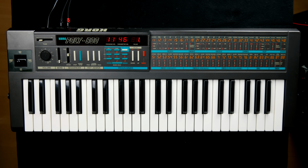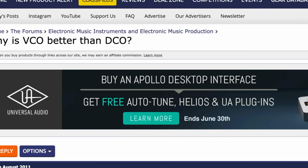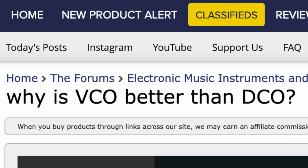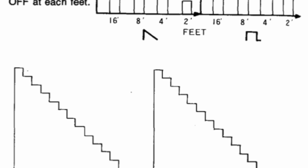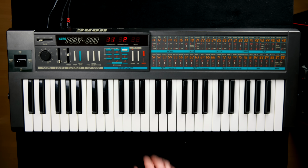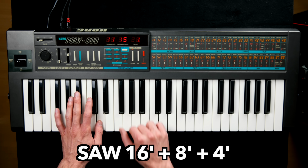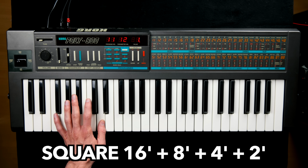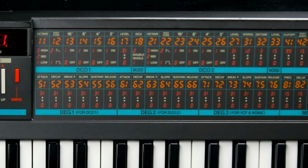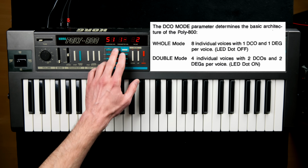Another hot topic is the oscillator section, and I have already stashed some popcorn for the DCO versus analog oscillators discussion in the comments. Speaking of DCOs, Korg went with an organ-like additive approach plus noise, and I really like their quirky sound. There are 2 of them, and they can be stacked for fatter tones, which reduces the paraphony count to 4.